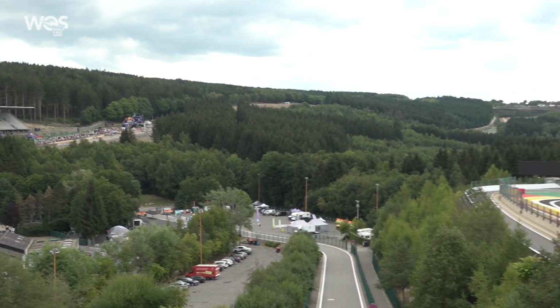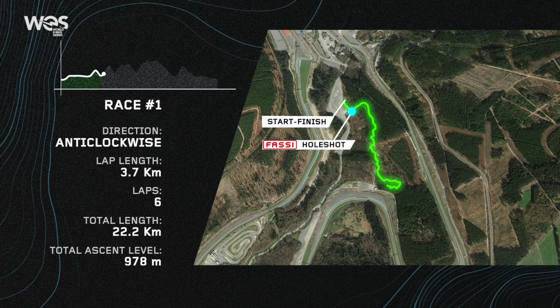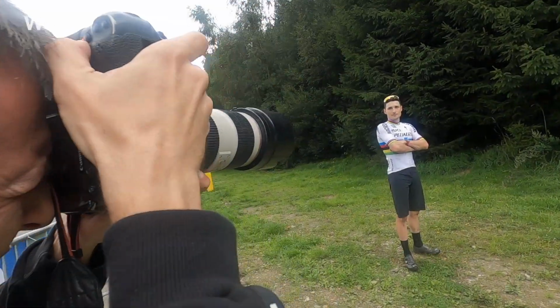As we look out over the famous forest, let's take a look at the track. The riders will be racing in race number 1 anti-clockwise, each lap 3.7 kilometers, 6 laps, 22.2 kilometers. And here's the new world champion.